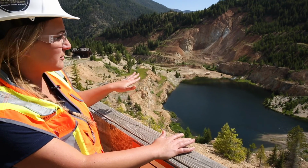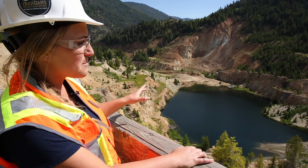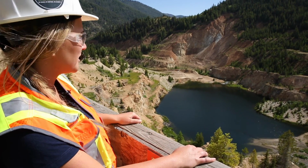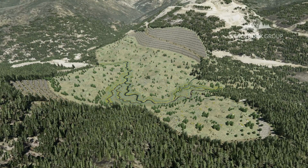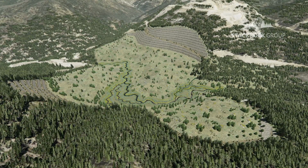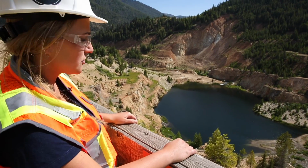But most importantly about this pit and why we're mining it first in the sequence of pits is actually so that we can start backfilling it. So what you see now is not going to be what it looks like after reclamation and restoration. So ultimately returning the East Fork of the South Fork back to what it looked like before mining rather than what we see here today as post-mining features.